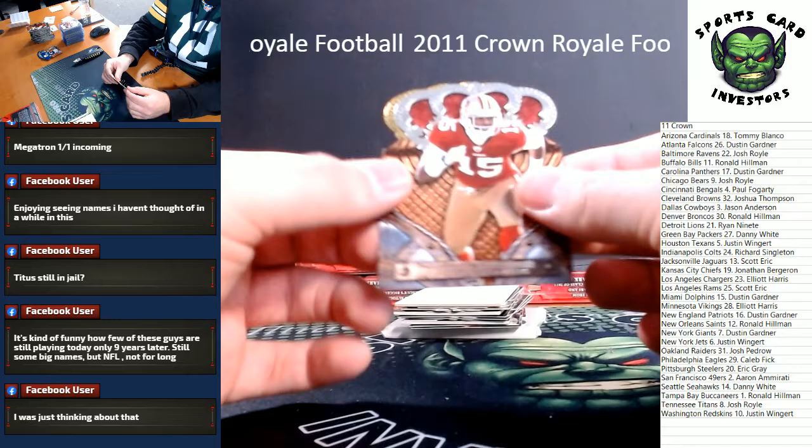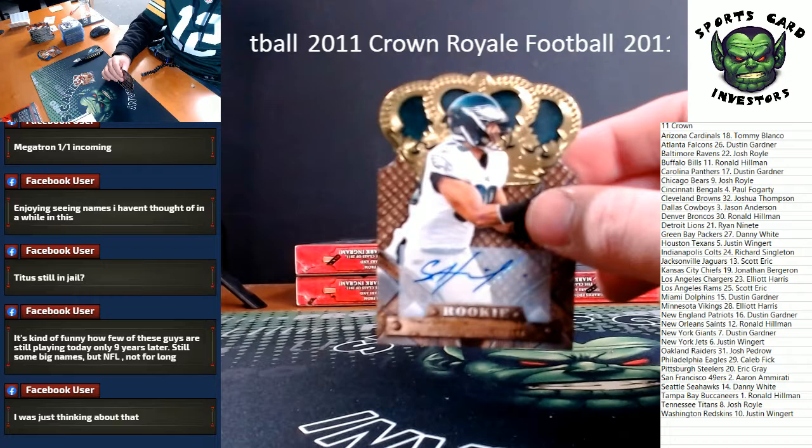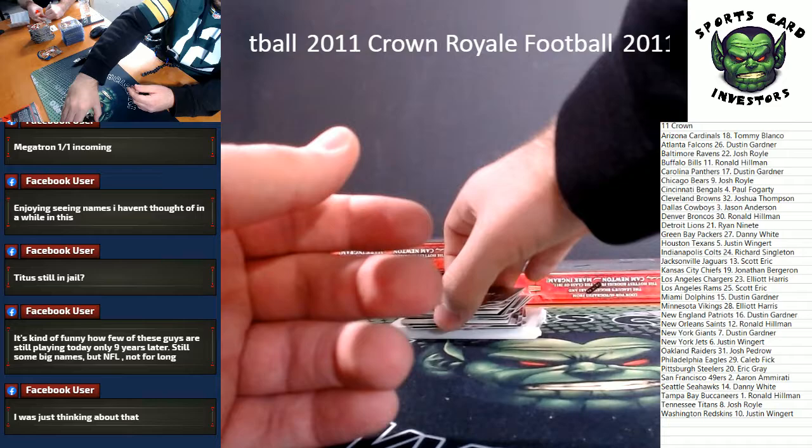Michael Crabtree, gold of Steve Breston, numbered out of 25 for the Chiefs. And another Stanley Havili rookie auto, $4.99 for the Eagles in this one. Greg McElroy appears to be the New York Jets. Yep. Greg McElroy redemption, guys, was for the Jets. So congrats, Jets, on that. Eli Manning insert, Patrick Peterson rookie for the Cardinals. Nice one.